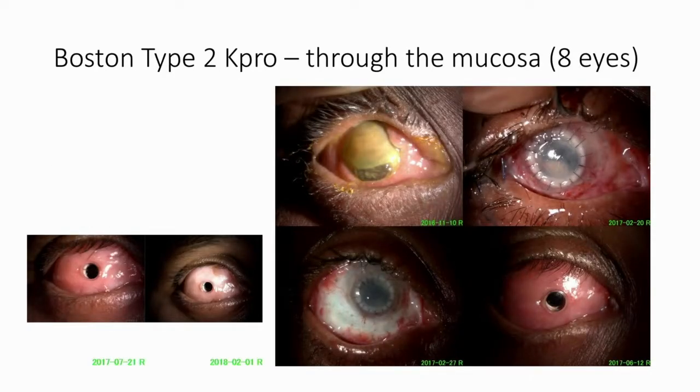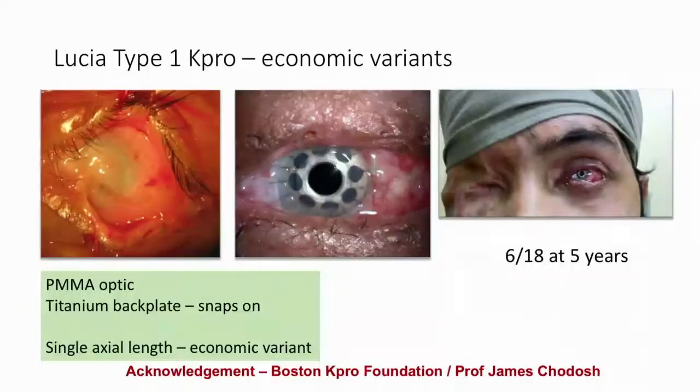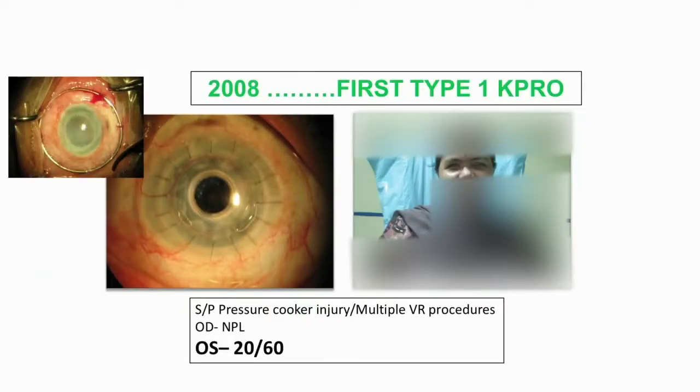We've also done the Boston type 2 keratoprosthesis through the oral mucosa instead of the skin, which does work in some of these situations where you cannot do it through the lid, or you have to use the mucosa for certain other reasons. The Lucia type 1 keratoprosthesis is an economic, again, 1-axial length variant that we have used in patients in a developing country like ours.